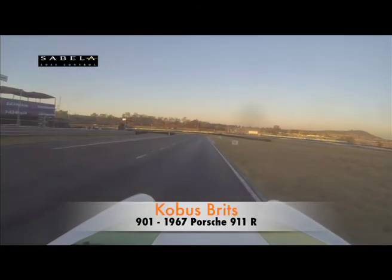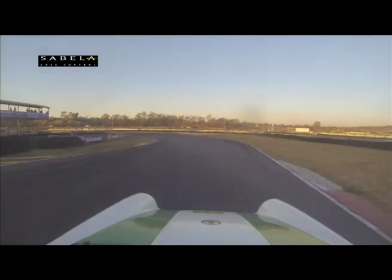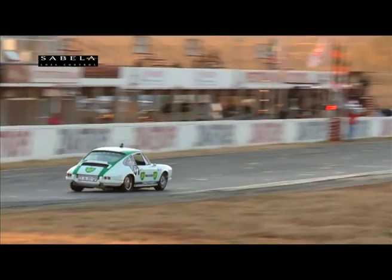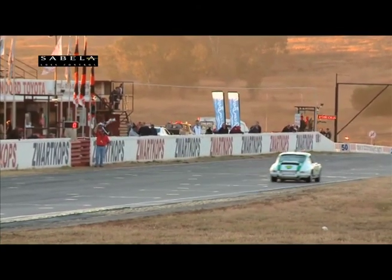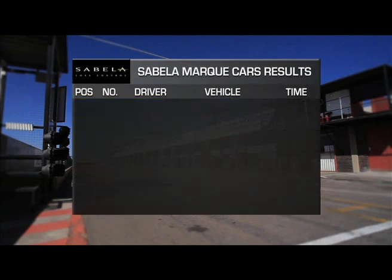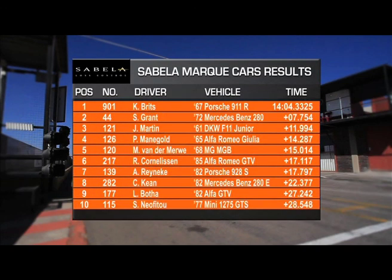Cobus Brits all by himself as he rounds the final bend to take the checkered flag. Almost 8 seconds ahead of Stuart Grant in second. More importantly though, he didn't break out, he was in his time by a mere 2/100ths of a second. Talking about cutting it fine. After his accident in race 1, Grant finished a fantastic second with John Martin in his DKW third. Nick van Wyk in his Mercedes crossed the line in fourth, but broke out by over 4 seconds and was disqualified.